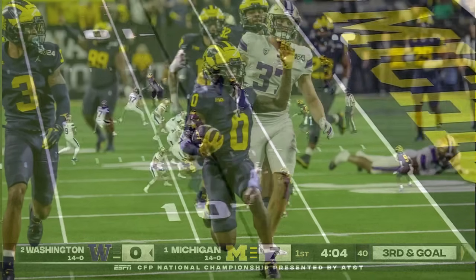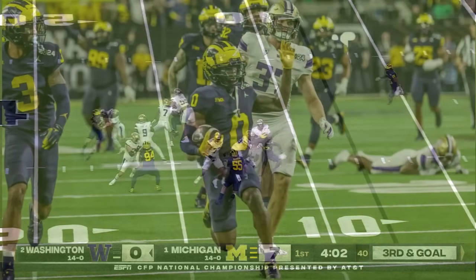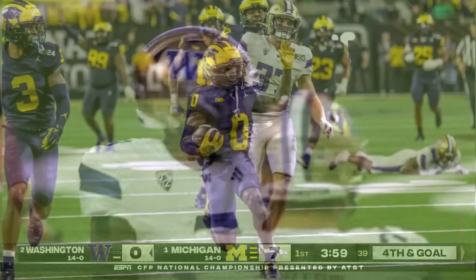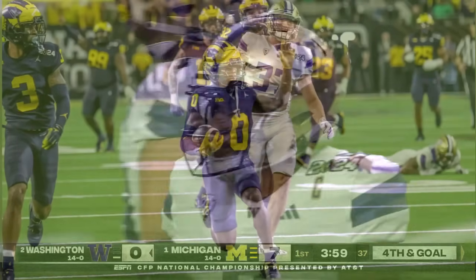Penix pops his hands, takes a snap, drops back to pass. Looking, steps up in the pocket, throws to the end zone for Odunze, too tall. In coverage was Keon Sabb on the play, incomplete. And it'll be 4th down and goal from the 8-yard line.